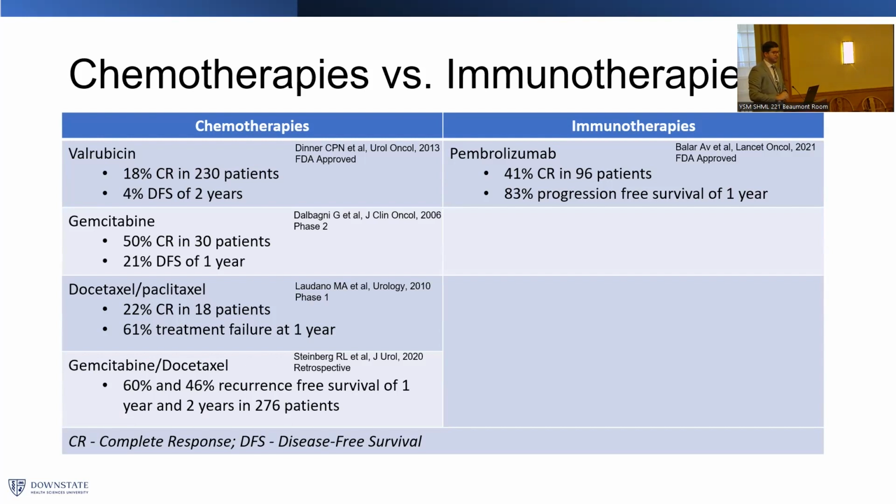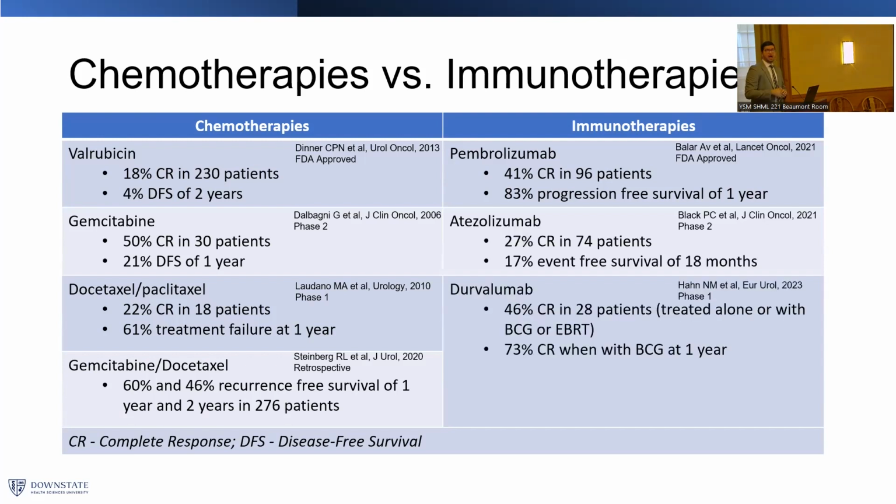And that being said, we also have some new immunotherapies that are emerging. Atezolizumab, according to a phase 2 trial, is showing a 27% CR in 74 patients and a 17% event-free survival of 18 months. And durvalumab, according to its phase 1 trial data, is showing a 46% CR in 28 patients and a greater CR when used with BCG at 1 year.